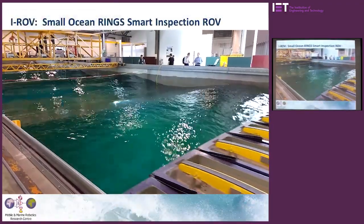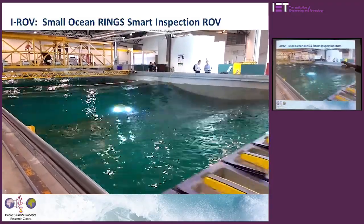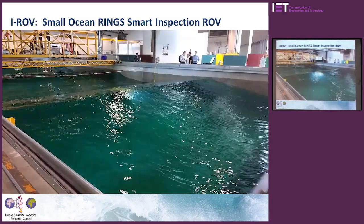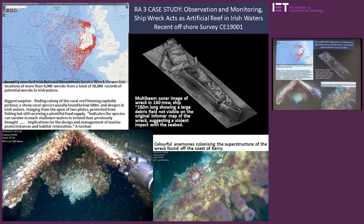This is testing automatic fault accommodation, so turning on and off different thrusters, isolating faults, and seeing can we still hold station in a wave environment in the National Ocean Testing Centre, which is funded by Mare, in UCC in Ringaskiddy. That's the same robot in the lake.